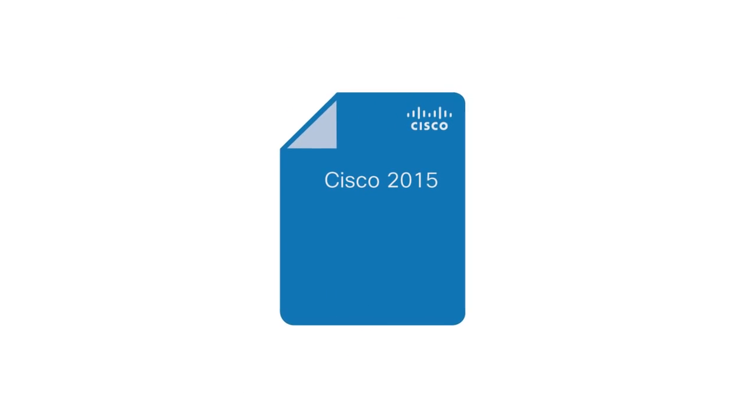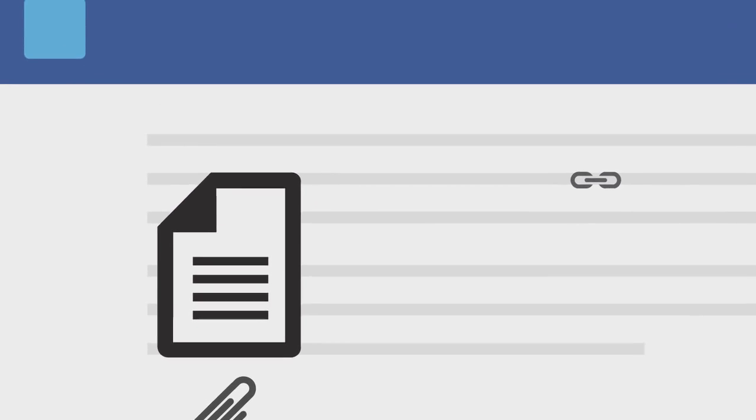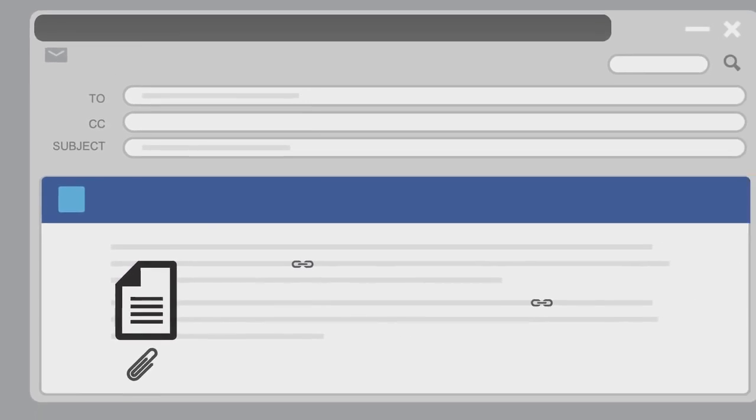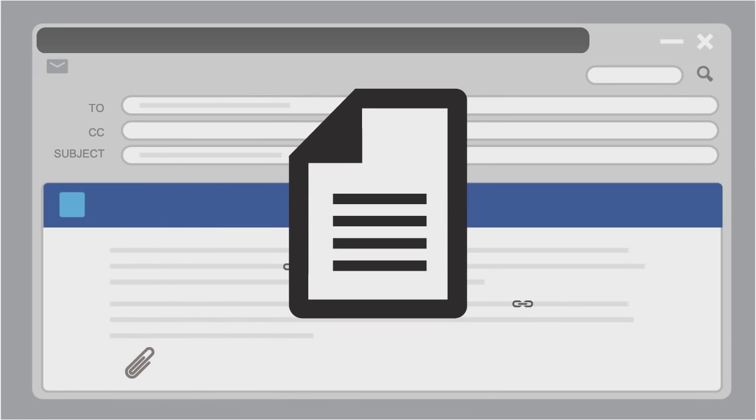According to Cisco's mid-year security report, one example of sophisticated attacks is sending encrypted attachments in Microsoft Word that appear to be financial statements. Email antivirus engines will not decrypt these for inspection, but pass them on to the recipient as a legitimate secure business file.